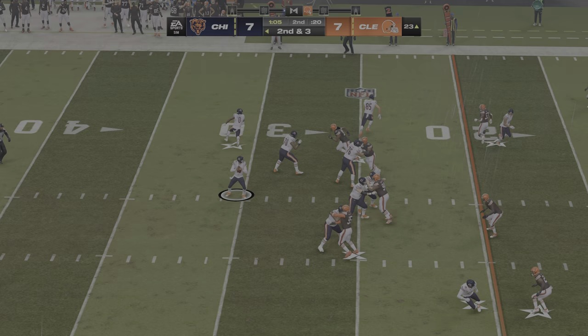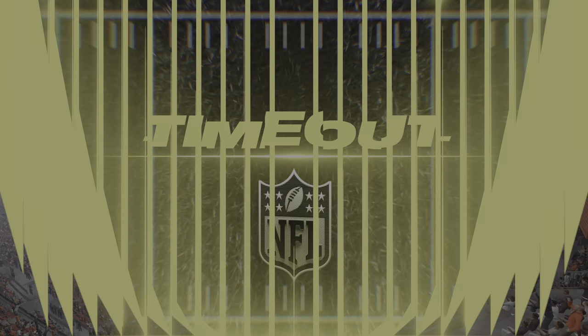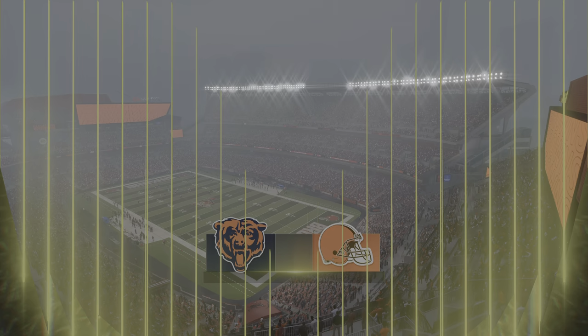Looking to throw on second down. Williams, and he'll find his man on the out route. That's Allen. Now the Bears going to call the first of their timeouts, as he'll stop it with just over a minute to go before halftime.